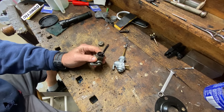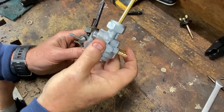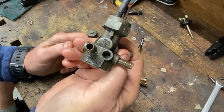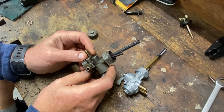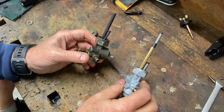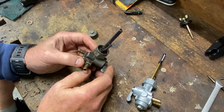Nothing wrong with that. What we're going to have to do is see, we may not be able to do anything. I might just have to use this one, but made in Taiwan, made in Japan. I would really like to keep this original guy going here. It really appeals to me as far as keeping the originality. As far as the rest of the bike goes, who knows, but at least this part would be.